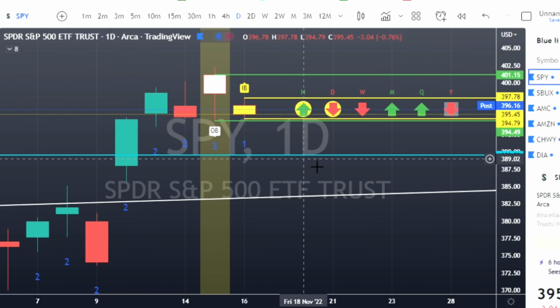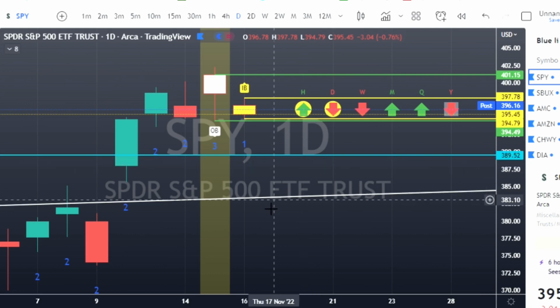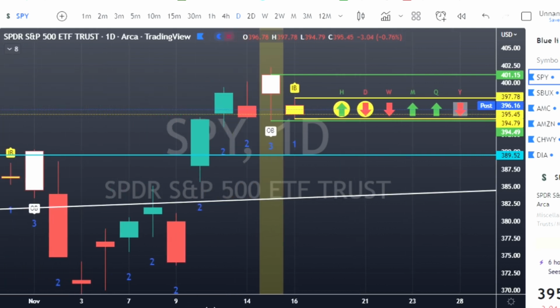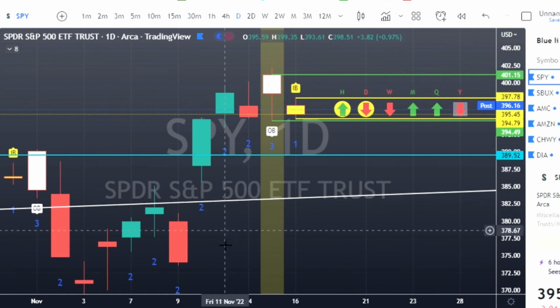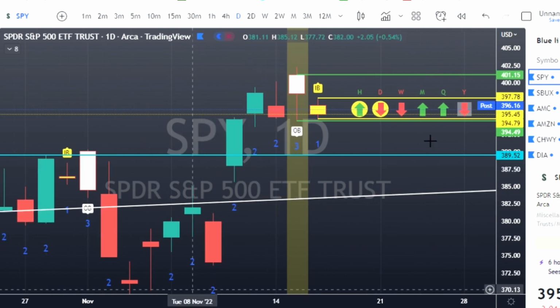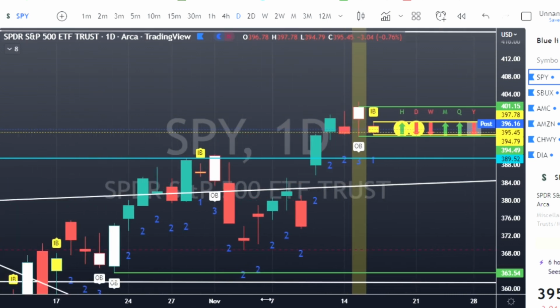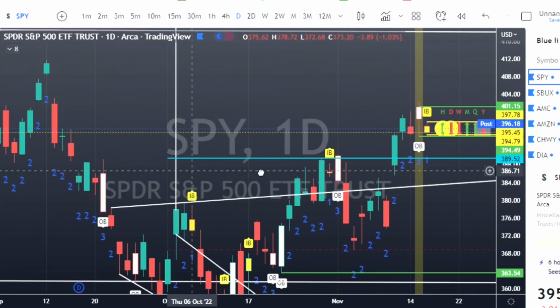So the first one we've got on the list, and anytime there's a setup on SPY, it'll always be on my list. There's a 3-1 setup, outside bar, inside bar. Now, realistically, this is just an inside bar setup, but we do have this gold bar. That's part of my Griswold Strat indicator that I've created for you guys, part of the Griswold Gold membership, or to be able to be purchased separately.